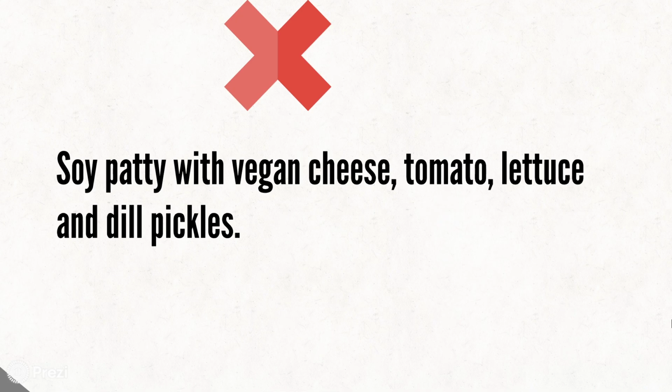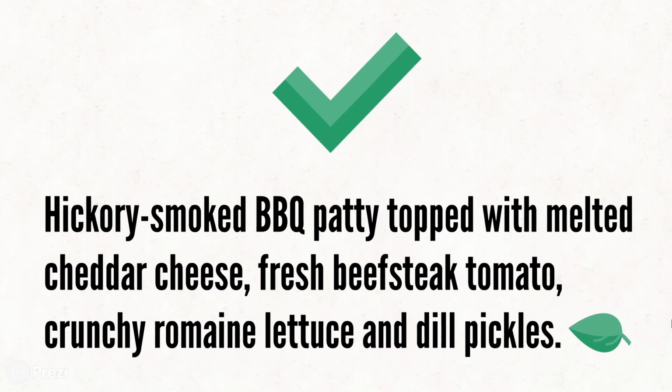Taking what else we've learned on focusing on flavors and textures can be applied to the descriptions as well. So hickory smoked barbecue patty topped with melted cheddar cheese, fresh beefsteak tomato, crunchy romaine lettuce, and dill pickles. This sounds delicious and again is accessible to anyone regardless of their philosophy on food. I put the leaf there as an example to show how it can be communicated that it's plant-based if you like.